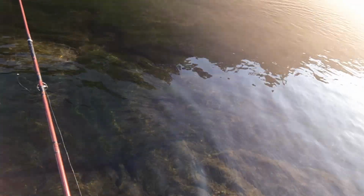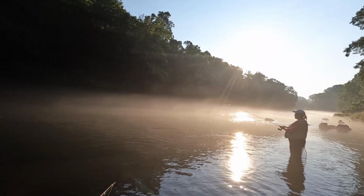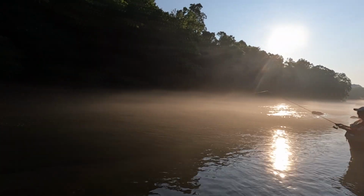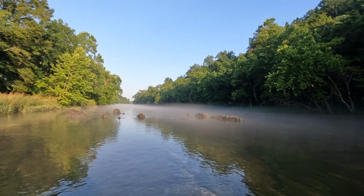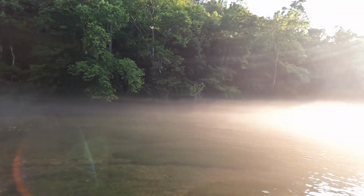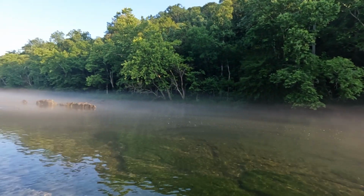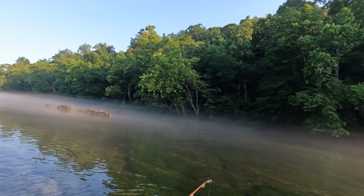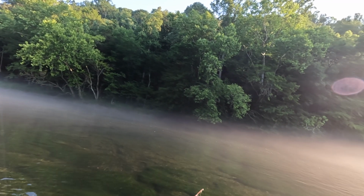That was fun. Let's do it again. Man, what a beautiful picture, that fog. My beautiful wifey. Look at that. Fog on the river. Reminds me of a song. Smoke on the water, fire in the sky. Or my version, smoke on the water, brown trout on my line.